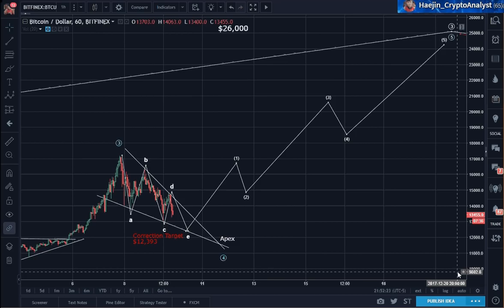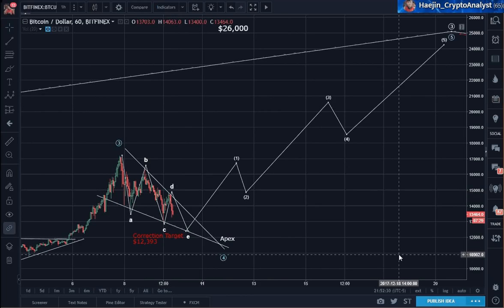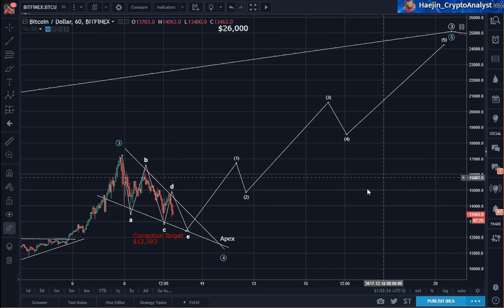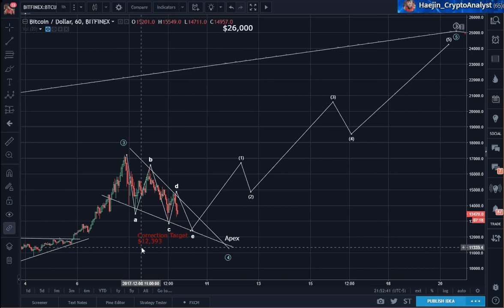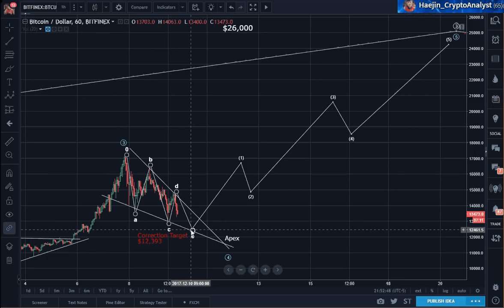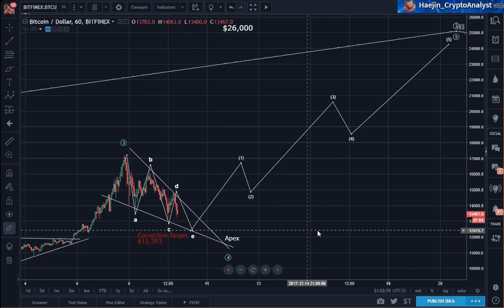So let's see what happens overnight. We should start impulsing. I think it may take most of the night, maybe even to do this. I don't know. But maybe in the morning we'll wake up to an impulse. I'd be curious as to how it pans out overnight. I have a correction target of somewhere maybe around 12,393. It might want to go closer to the apex like this as well, potentially. But I'm going to keep it here for now.